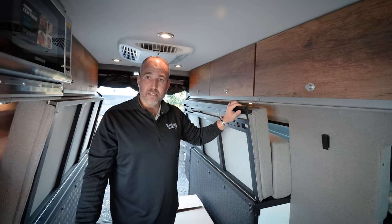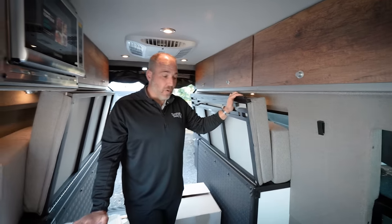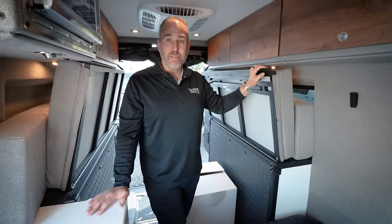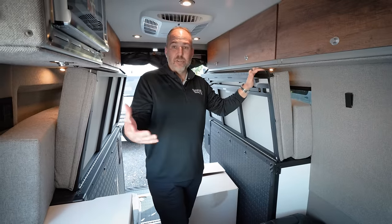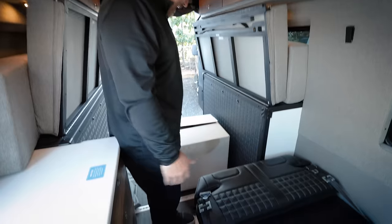But I also realize why there are a lot of people that find bathrooms in other places. The bathroom takes up 20%, 30% of your van, and most people just don't use it that much. So they just kind of did away with it. They gave you a cassette toilet, and then here they gave you a separate shower, which is pretty unique.